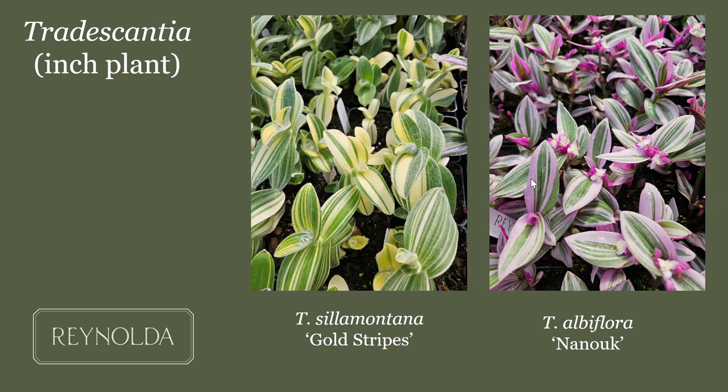This one, Nanook, has another name too. It's got like five different names on it. This is another one where you're going to rely on the foliage color more than the flowers. The flowers are tiny, so they're going to kind of disappear in things. But both of these are easy to grow, and easy to propagate if you want more. Again, these are mostly about foliage.